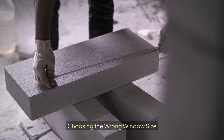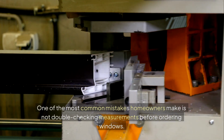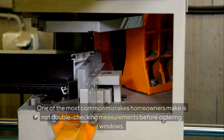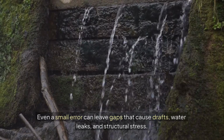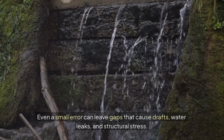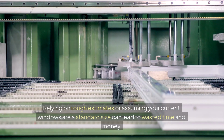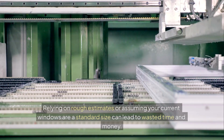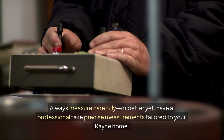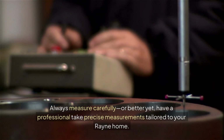Choosing the wrong window size. One of the most common mistakes homeowners make is not double-checking measurements before ordering windows. Even a small error can leave gaps that cause drafts, water leaks, and structural stress. Relying on rough estimates or assuming your current windows are a standard size can lead to wasted time and money. Always measure carefully, or better yet, have a professional take precise measurements tailored to your Rayne home.